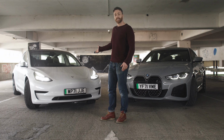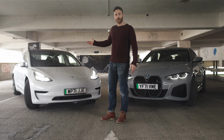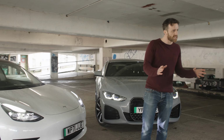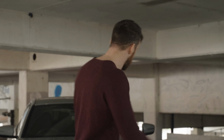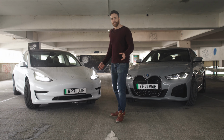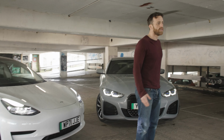and the Tesla, well, this is our car, we own this, we bought it after our accountant told us about all the tax breaks that you get when you own an all-electric car. So the question is, which one do I prefer? Do I prefer the BMW or do I prefer the Tesla? It turns out that's actually not a simple question to answer.